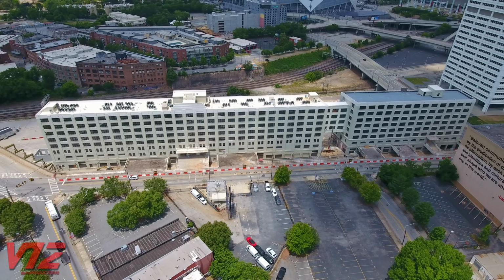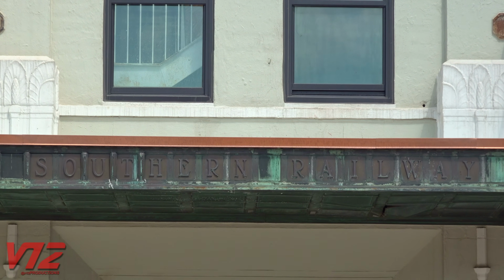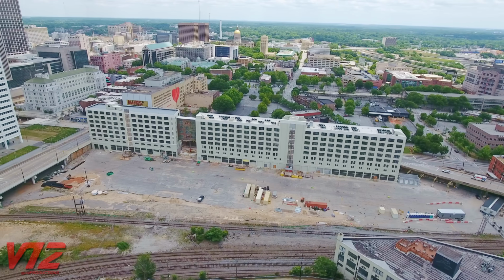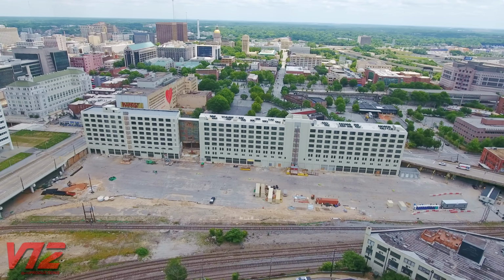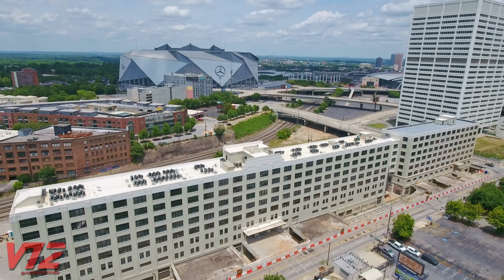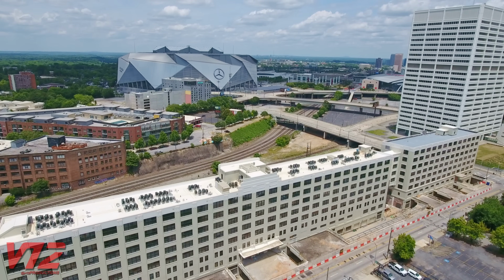And like Peachtree Station, the letters here spell out its heritage. This structure contained offices for the Southern Railway. It was built in 1912 and housed various railroad departments like engineering, operations, and car accounting. The building was recently renovated and it still overlooks the tracks.